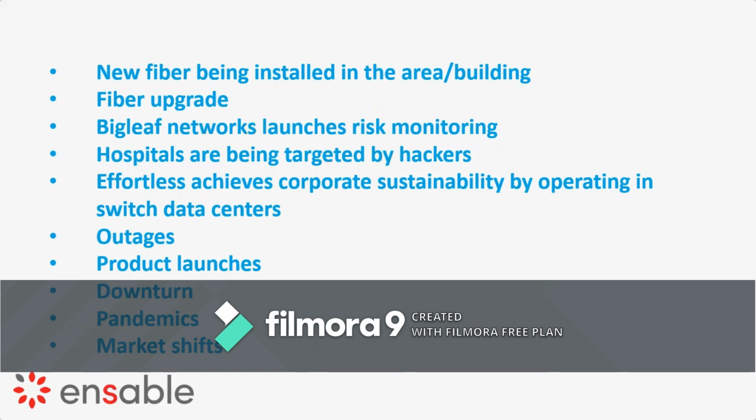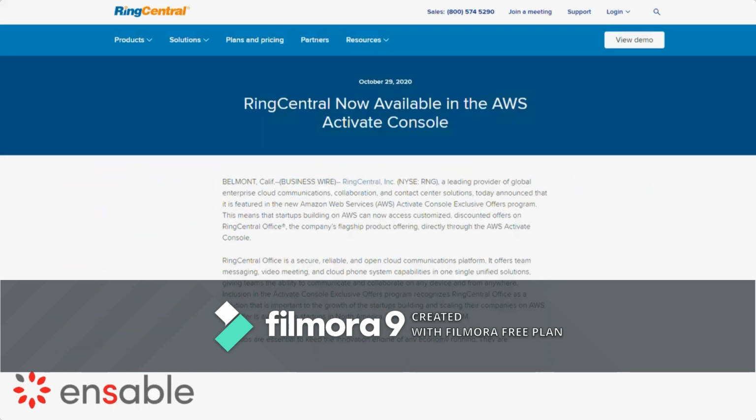And again, anything that has a new timing element that would be relevant to your client helps the email get past the brain's gatekeeper. This is an example. On the RingCentral website, I was looking at it today. It shows that RingCentral is now available in the AWS Active Console. What this means is essentially it's a lot easier to access AWS. It's a built-on solution for AWS clients. It wouldn't be hard to find AWS clients if you go to ensable.com/data. And this is something you could talk to them about and say, look, you are using AWS. Why don't you make the connection to your UCaaS platform more seamless? And then talk to them about why and what you would do with that.